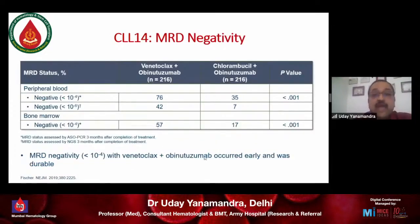And if you look at the MRD negativity, the uMRD, which we commonly call undetectable MRD, wherein we look for 1 cell out of 10,000, so we say that it is 10 to the power of -4 sensitivity, either in blood or in bone marrow. That was statistically significant in Venetoclax versus chlorambucil. And when you looked at 10 to the power of -6, it was also seen in much higher numbers of patients, 42 versus 7.